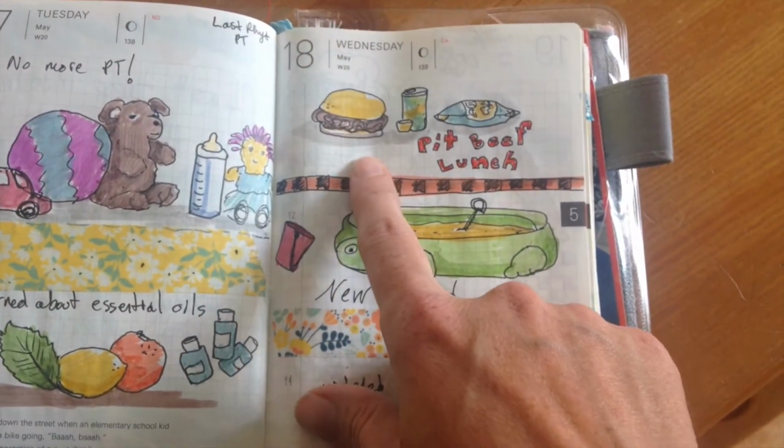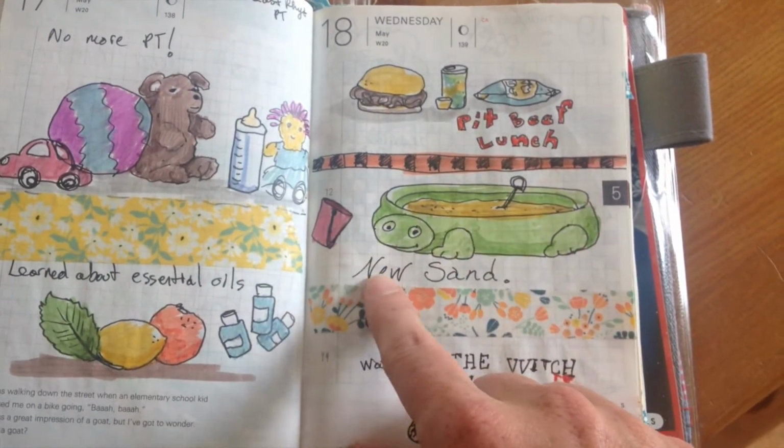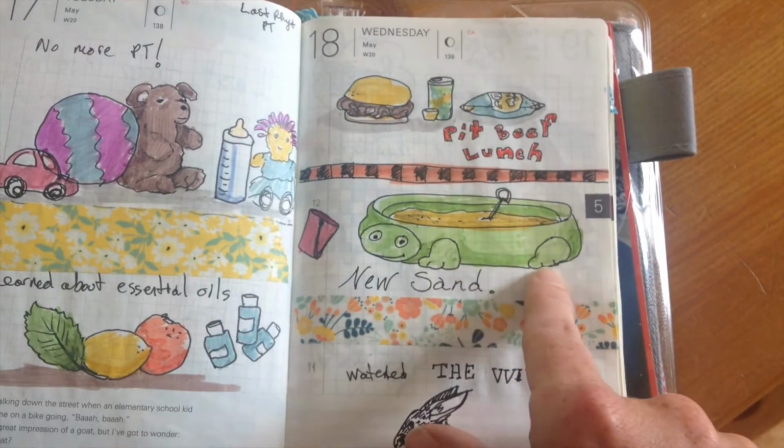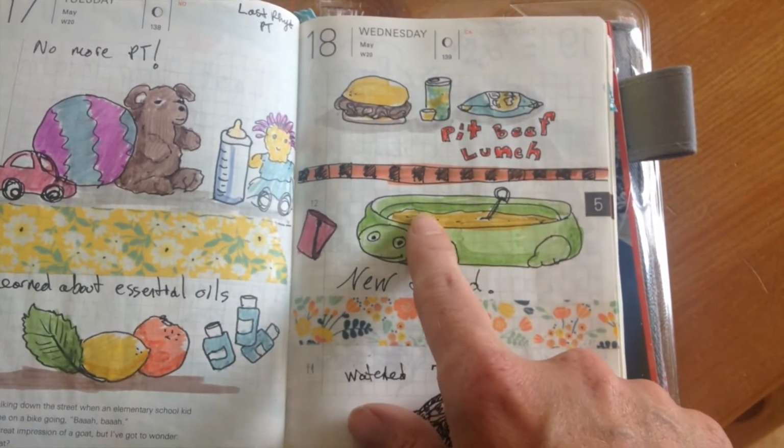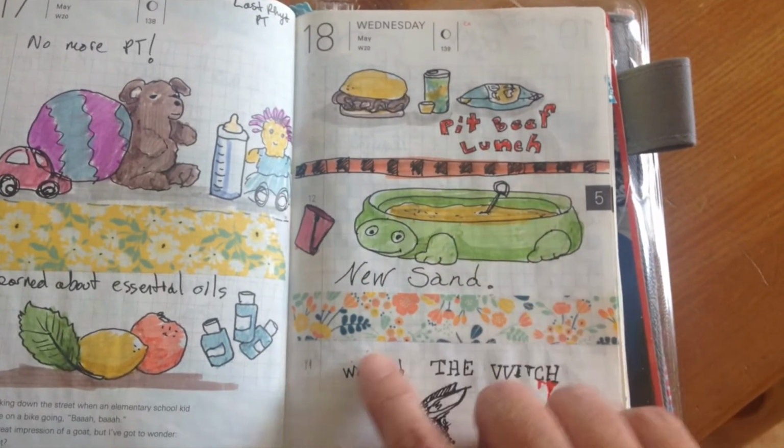On Wednesday the 18th, I went out and had some pit beef lunch. It was a fundraiser for one of the local schools. Ran by the hardware store and bought two 50-pound bags of sand for our old turtle sandbox.